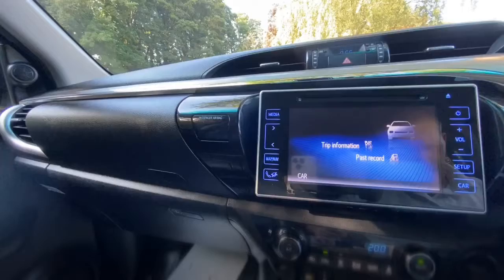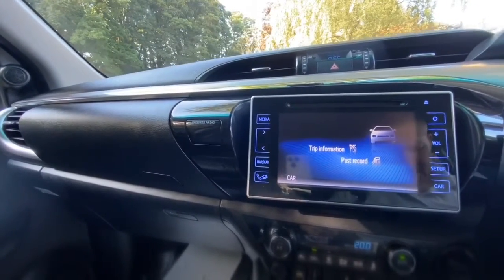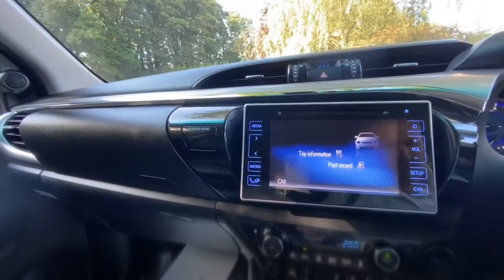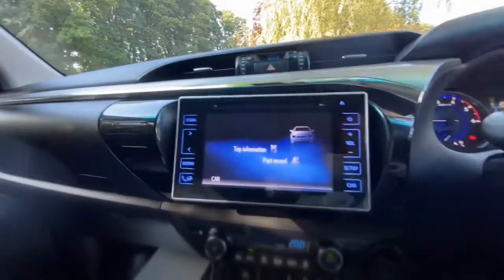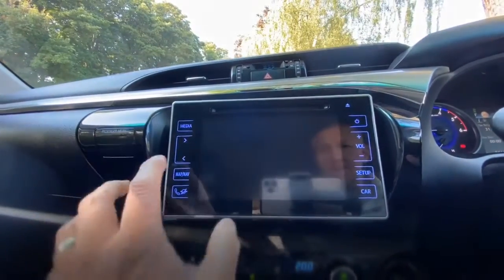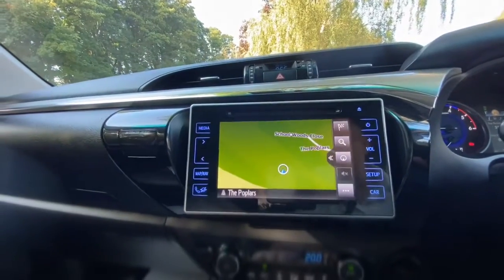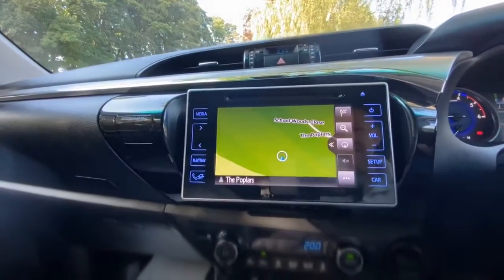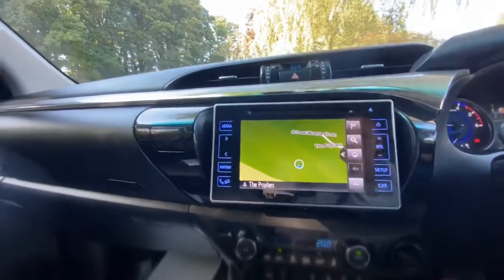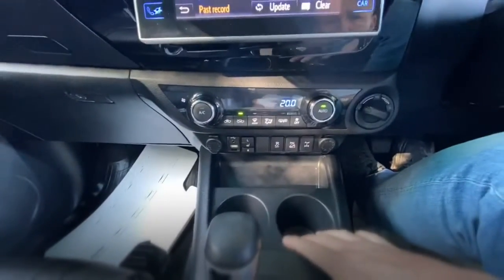It's obviously got the heated electric sports seats, dual zone climate control, colour sat nav, reversing camera, media system. It's got lane assist as well, which is obviously a really nice addition. But everything works as you would expect it to. Really nice size screen, everything's really nice and clear. Just nice, like it. So, in the front, cup holders. Switch the engine off. Cup holders.